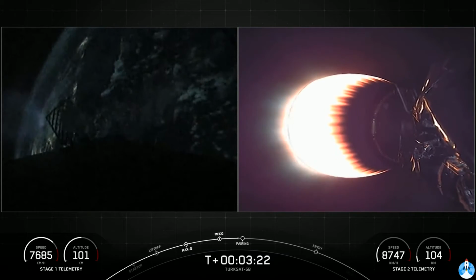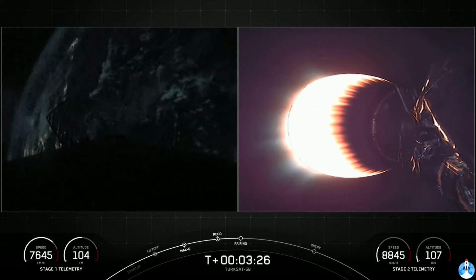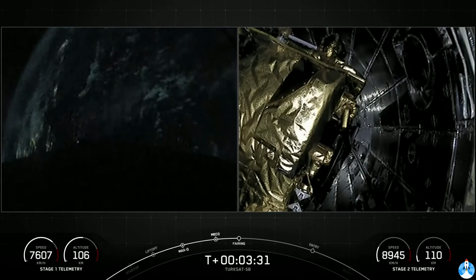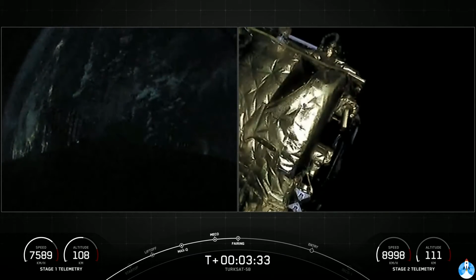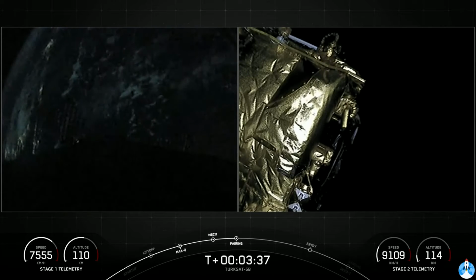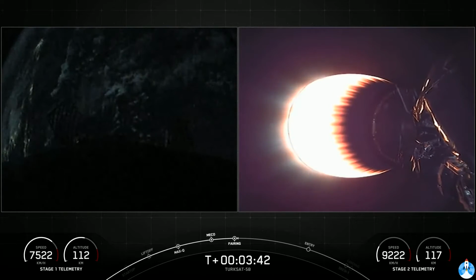We're getting ready for the camera on second stage to switch forward to look at the spacecraft and the payload fairing for fairing deploy. Fairing separation confirmed. And there you see, the 2 fairing halves have separated, falling away from the vehicle. We're now exposing the Türksat 5B satellite to outer space.